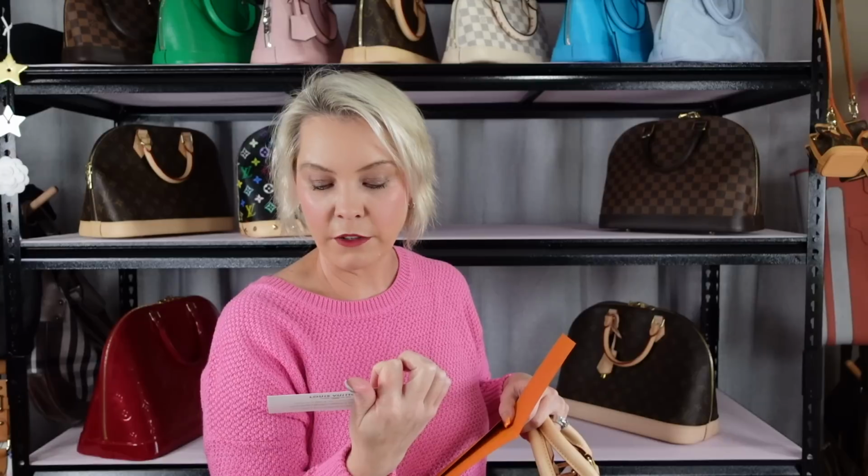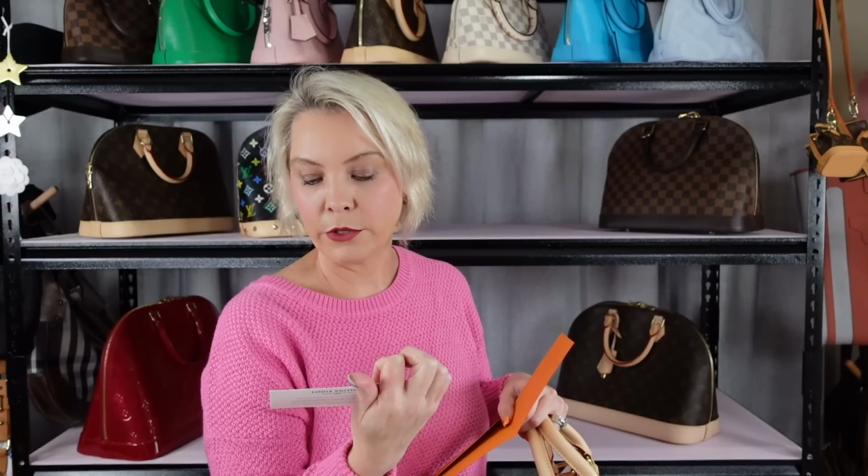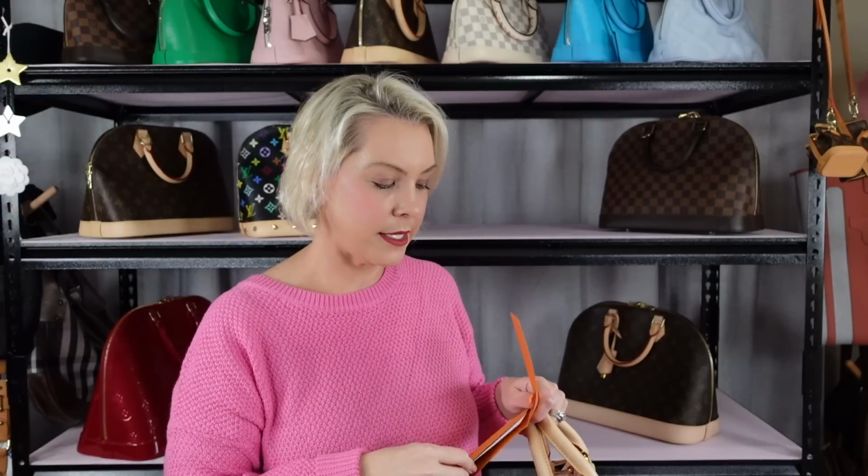If we could be of any further assistance, please contact us at Louis Vuitton store or at louisvuitton.com. So you always get one of these cards once they have repaired or replaced anything for your bag, and I just keep it with the bag at that point.